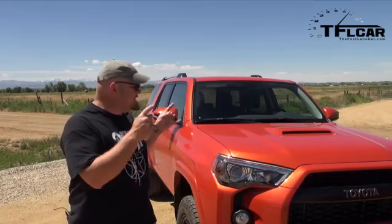So, over a mile above sea level, you lose power. 0 to 60 in this one was 10.4. That was the best I could do. That's not too bad. It's a heavy vehicle and it has a lot of extra goodies on it that don't really help it with aerodynamics or weight. So I would say that it's okay, and in city traffic it squirts just fine.